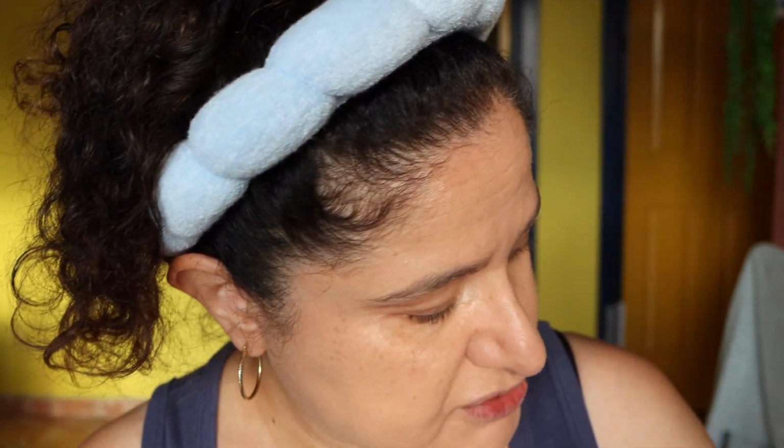This brush feels like a dream on the skin, and it's blending in the foundation so well. No streak marks whatsoever. I can tell you right now, this is going to be probably one of my most favorite foundation brushes to use, especially for applying liquid foundation. Haven't tried it with cream, haven't tried it with powder, but it's a multitasker.